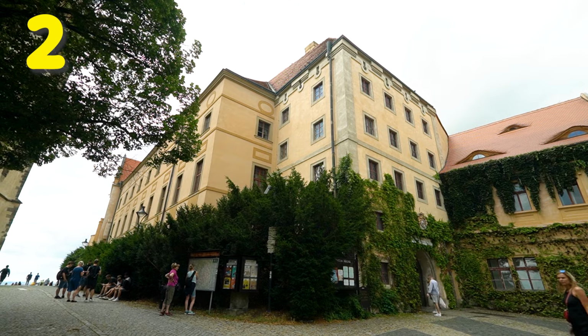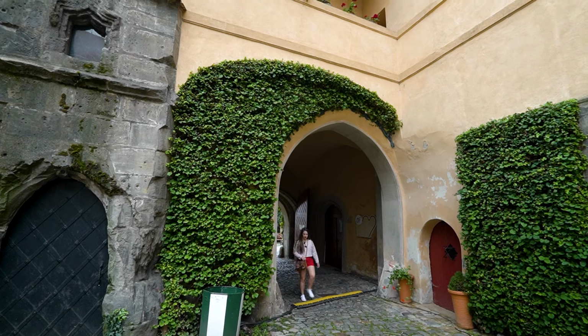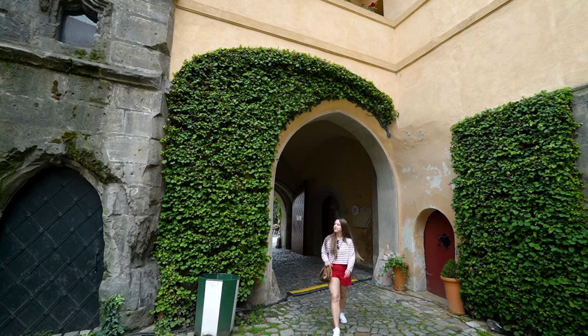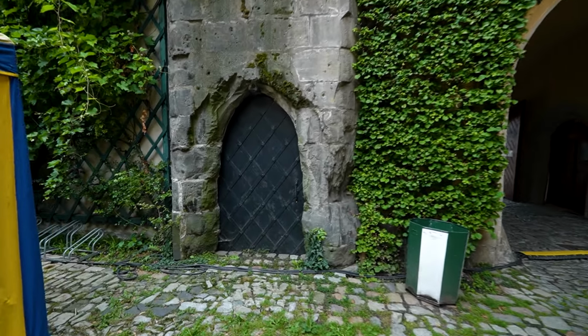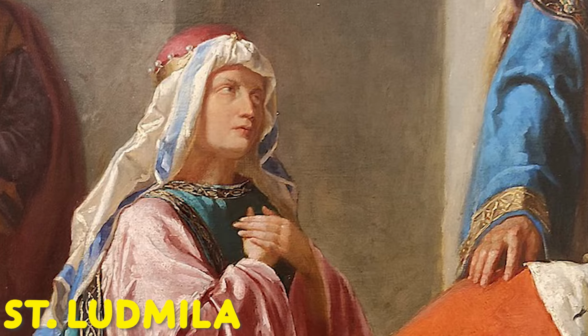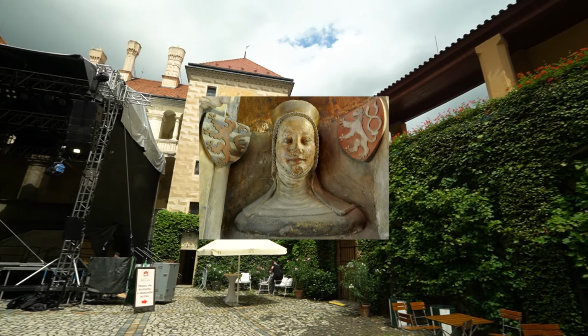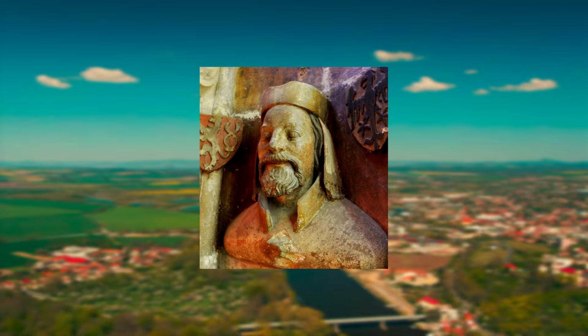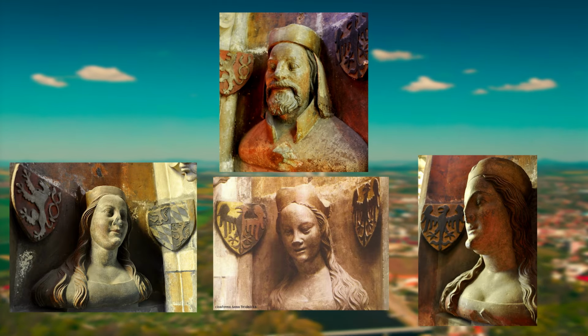Let's check it out. I guess it's time to talk about why Czechs call Mělník the town of duchesses and queens. Historians believe that this is where Ludmila, the first documented Czech duchess who later became one of the patron saints of the Czech lands, was born. Also, the mother of Charles IV had her seat here. Later, 3 of the Charles IV's wives lived here. Not at the same time, obviously.